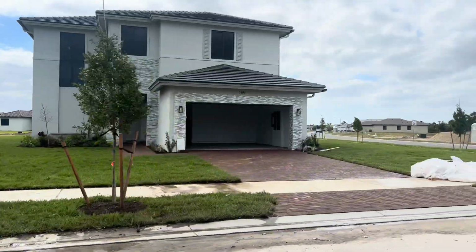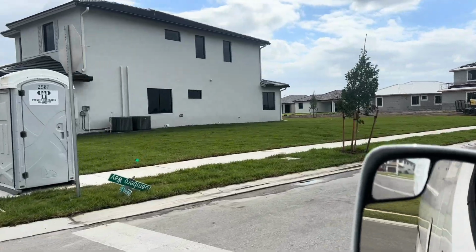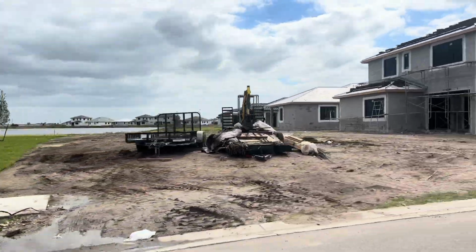So many different model homes, there's so many to choose from. Building in the beautiful Maple Ridge neighborhood of Ave Maria, Naples, Florida, CC Homes is the new home builder everyone in South Florida is talking about, and for a good reason.